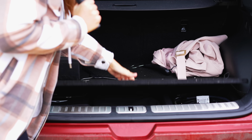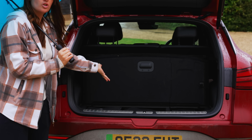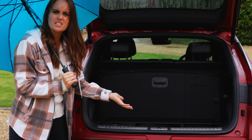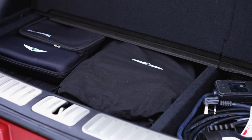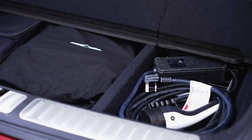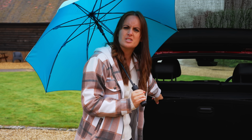So underneath here is just your charging cables and things to look after the car, like your puncture kits and all that kind of stuff. Not enough space for my wellies, and I walk my dogs all the time, and I need to have space for my wellies, which I know what you're thinking. Put it in the front. Yes, which there is a front. But that's just a bit of a pain, isn't it?